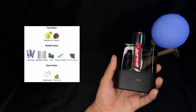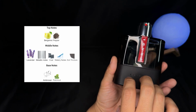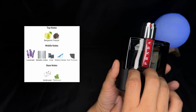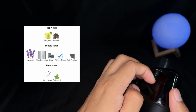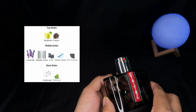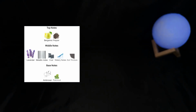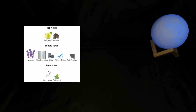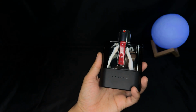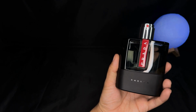And I do get all of those notes in this fragrance. It's so weird that coal is a fragrance note, but it makes sense as this fragrance is named Carbon. Oh yeah, this bottle makes some nice sounds. And base notes, according to Fragrantica, are ambroxan and patchouli. The syntheticness comes from the ambroxan note, probably the metallic notes as well.